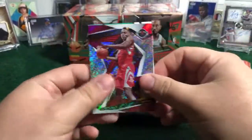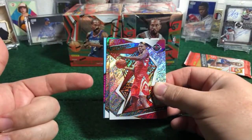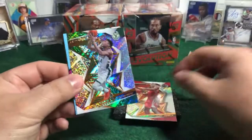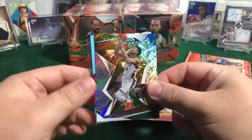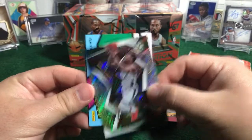Another inner case. Fresh one opening on the next one. And look at that, another outer coming. Nice. Another coming, my friend. Good luck, everyone. We got the first out of the break.